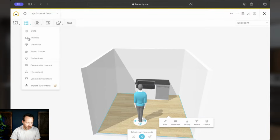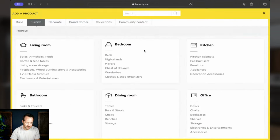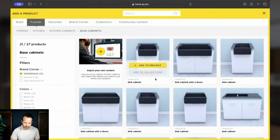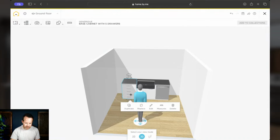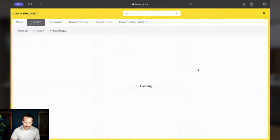And then we can go back into furnish. And of course, I'm just going quickly through this. I would love for you to check this out and let me know how you get along with it, because I think it's a cool tool to use. We're going to go back to generic, and maybe we're going to put a drawer bank in. We'll put a massive 5-drawer bank in here next to our sink. And then, oh, we forgot our refrigerator. So let's just put a fridge in our kitchen, and we'll go to appliances.